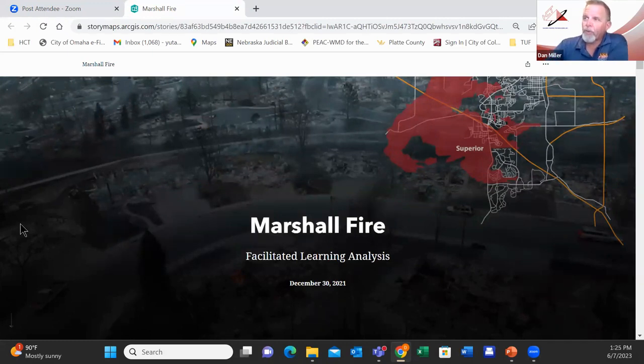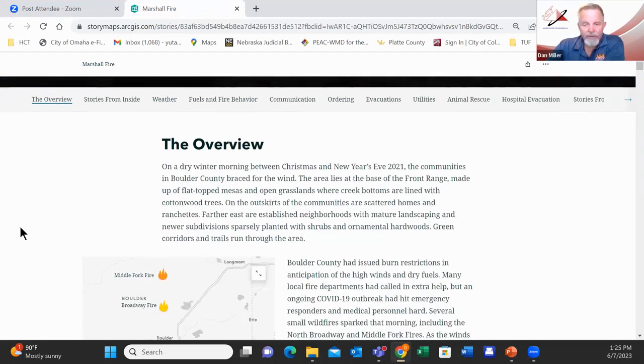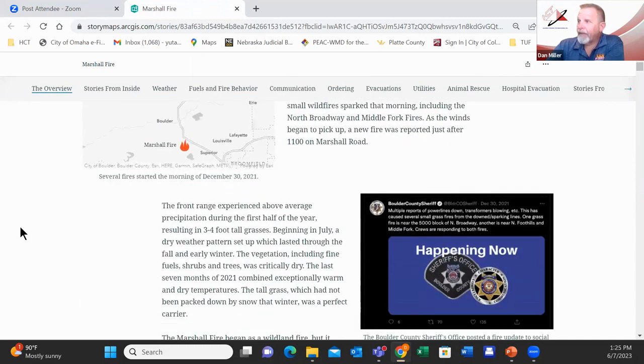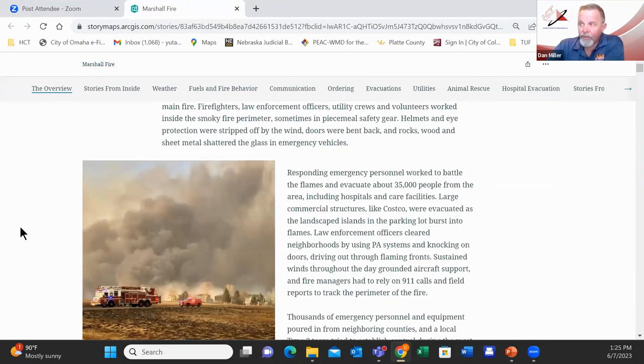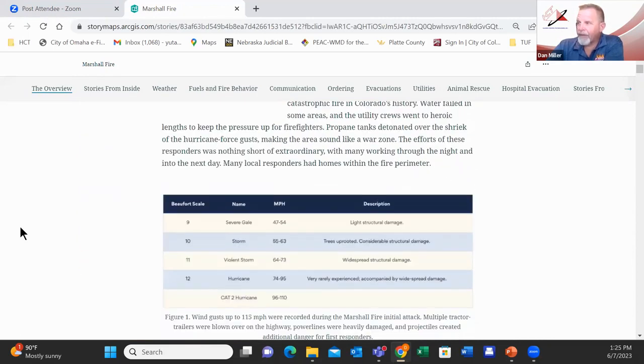So they took a story map and they created a facilitated learning analysis of the Marshall Fire. It's a really, really interesting website. Got a lot of details about the incident and videos, dash cam videos, drone footage, a lot of stuff.